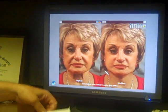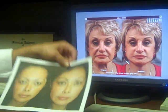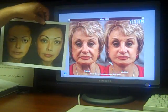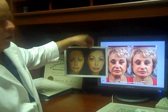However, this was a case where each lady needed something very specific. One needed upper face work, the other needed lower face work. And both of them got excellent results, and that really shows you what a wonderful change you can make doing these really nicely.